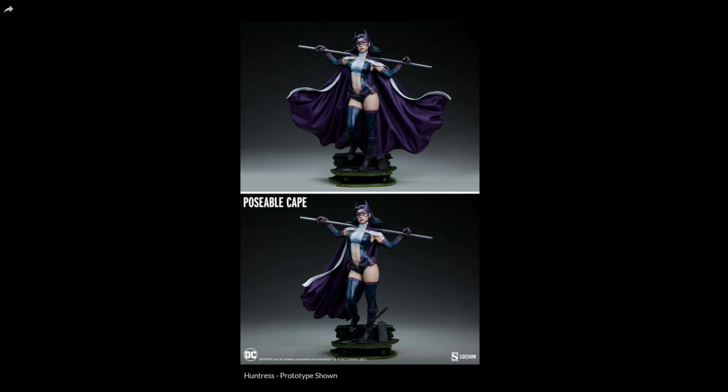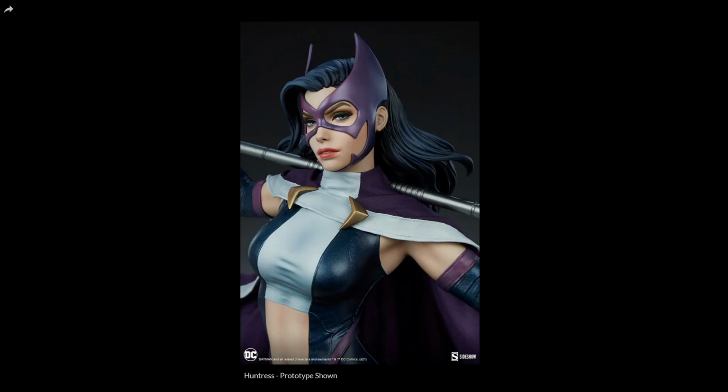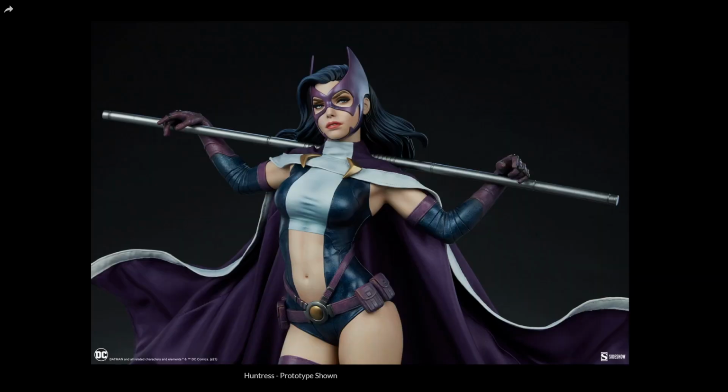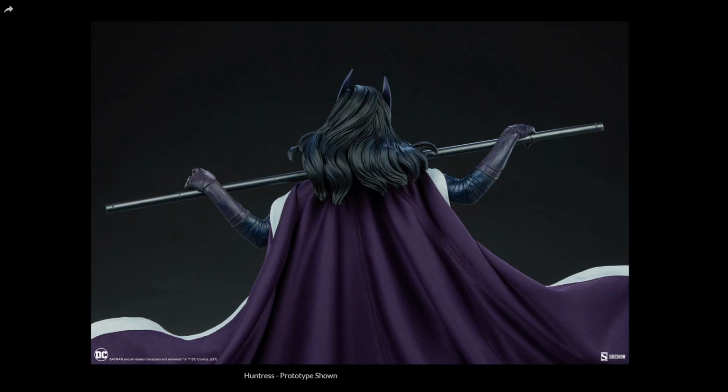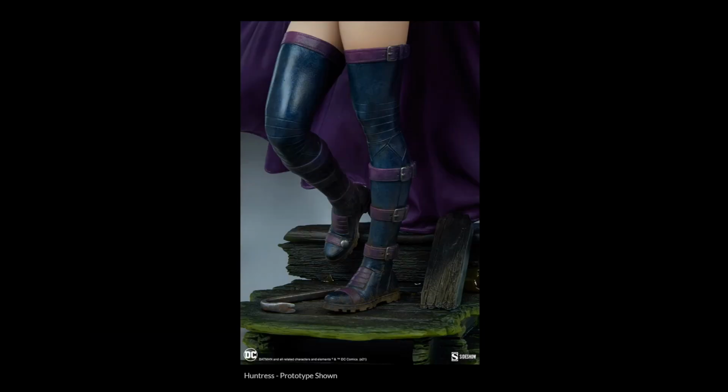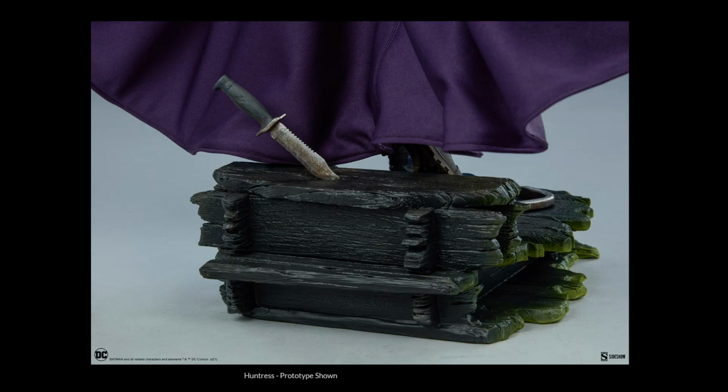In this case, Huntress is a popular character. Even in the smaller scales, we have seen versions of it, and it's always going to be the case. And I know some people are going to say, well, why are we getting the same characters over and over? And the reality is because they sell. And as long as they sell, companies are going to keep producing them. That's just the way it is.